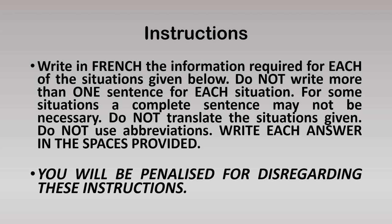Another point is do not use abbreviations. So for example, if you need to write Madame, you're not going to write MME, which is the abbreviation for Madame. You'll have to write the full words. Write each answer in the spaces provided. You will be penalized for disregarding these instructions. So why lose points if you are not really doing what they're asking you to do? If they say one sentence, just write one sentence. As simple as that.